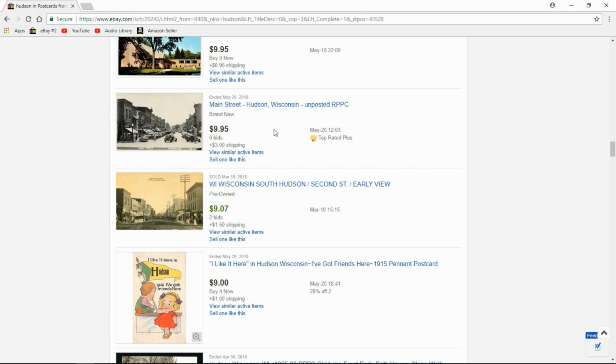But with postcards, it takes the right person online to be looking at a postcard. Just the way it is. It's like window shopping. You're not going to sell it until the right person walks by and sees it. So don't ever be scared that it's not going to sell or anything like that. You just put it up, leave it, and it's going to be residual income.